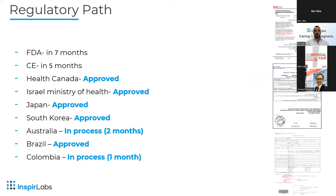When we're talking about regulatory approval, the regulatory path, and where you can find the Lumina today, we are working on FDA and CE. Actually, for CE, we submitted the technical file two weeks ago. So we hope to have the CE in 5 months from now, the FDA in 7 months.